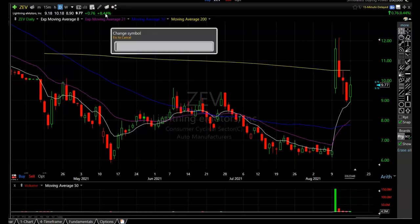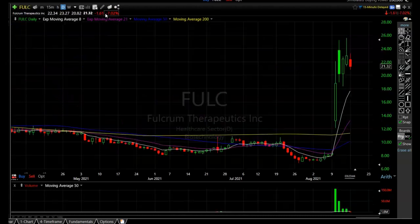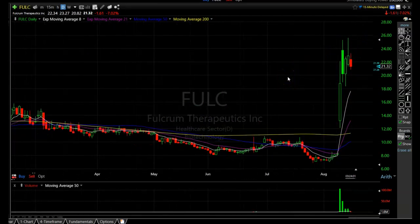But the next one I want to show you guys is FULC. This one is setting up pretty decently. I think if this continues to move sideways until this moving average catches up, we're going to get another slingshot move higher. So Fulcrum Therapeutics is definitely one you should keep on your watch list.